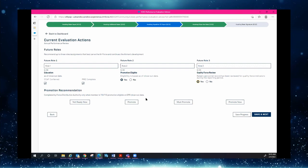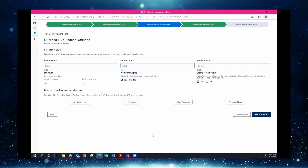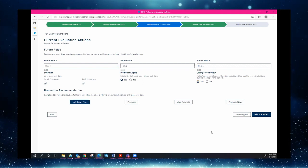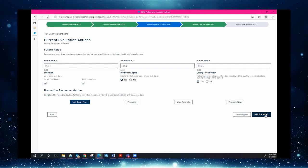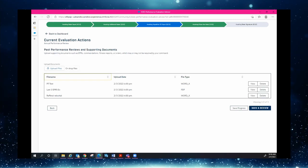And so the member is promotion eligible because they're getting a referral. They may get a promote or maybe they're just not ready now. So this is where, again, if they are promotion eligible, you will need to fill out a promotion recommendation. If they are not, you can just leave that blank. We'll go save and next.